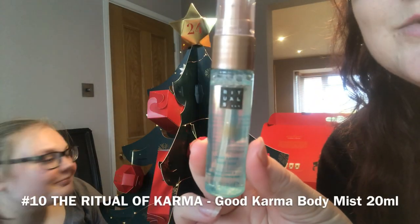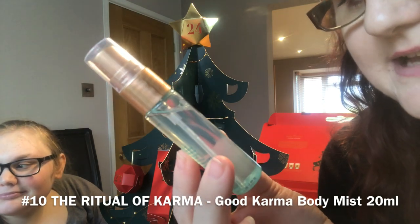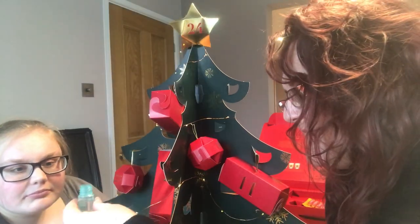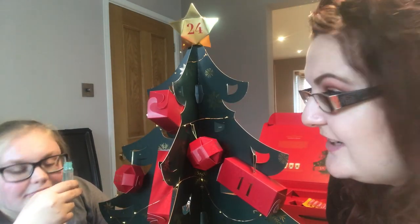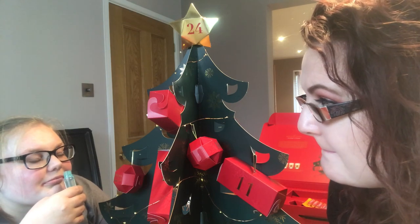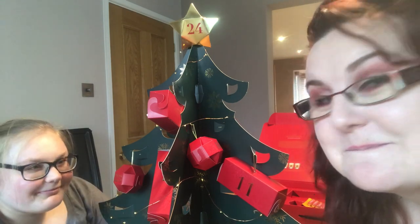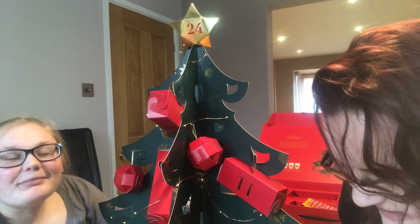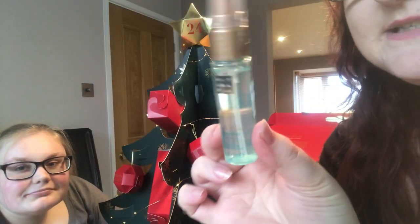So here is what it looks like. This is the body mist in holy lotus and organic white tea. My god, that smells really, really nice. You're getting high off that. Smells beautiful, nice and clean. Beautiful. And this is a 20 milliliter bottle.